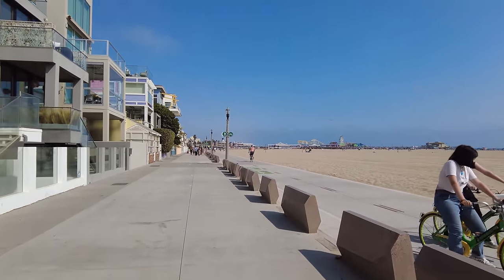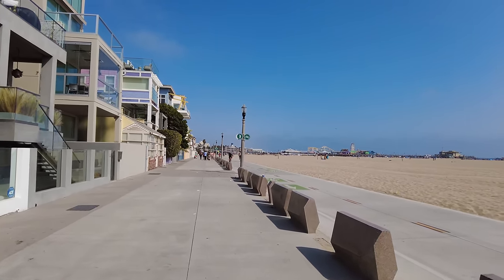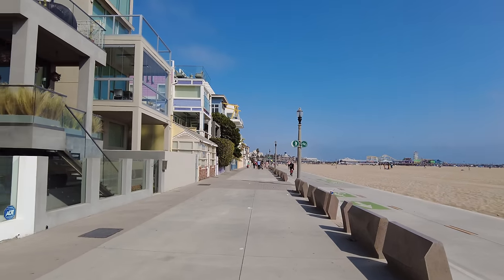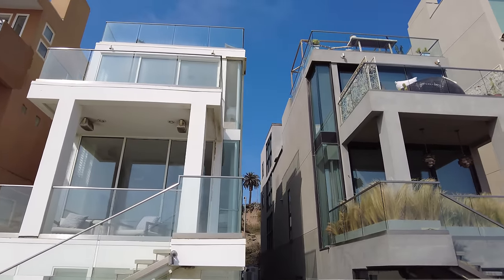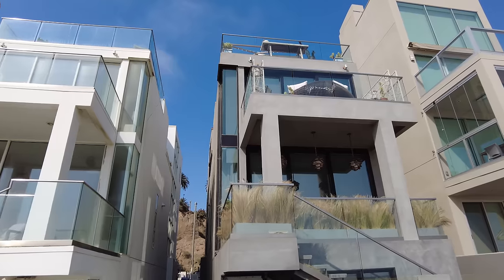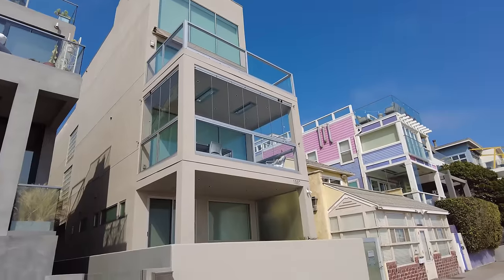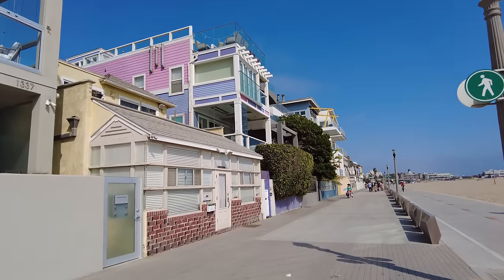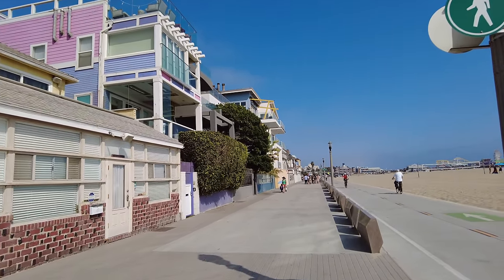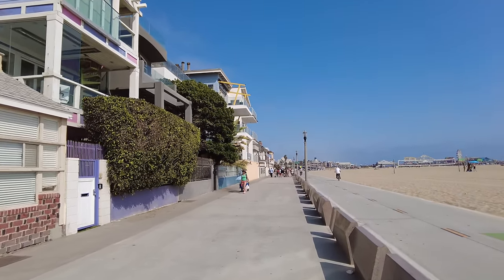Well, that wasn't very smart. Blocking the other side of the bike lane. These places are very modern. High ceilings, nice balconies. Also, as you see, it's in close proximity to the 3rd Street Promenade area where you can go and get something to eat and do some shopping as well.